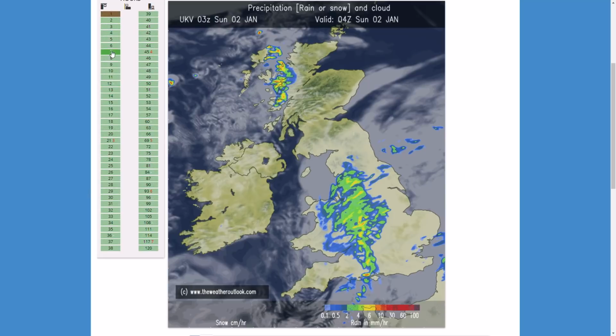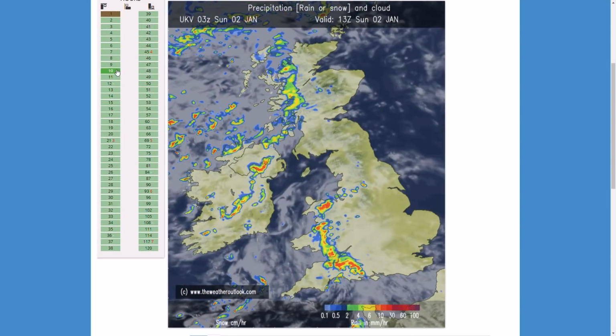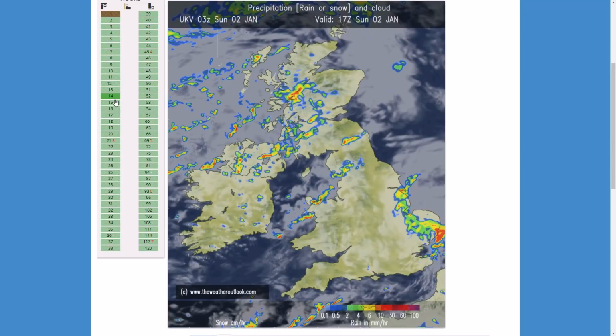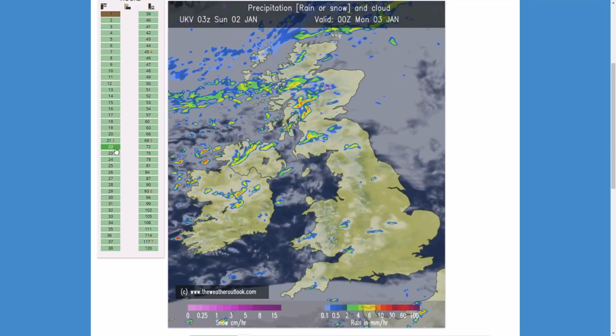Now, this is the 3 o'clock run from this morning, and you can see the heavier rain pushing through over the course of this afternoon through the London area, clearing many areas by around 5-6 PM. Still some lingering showers in the north and northwest over the course of this evening, and over the course of tonight you'll see it starting to turn to snow.